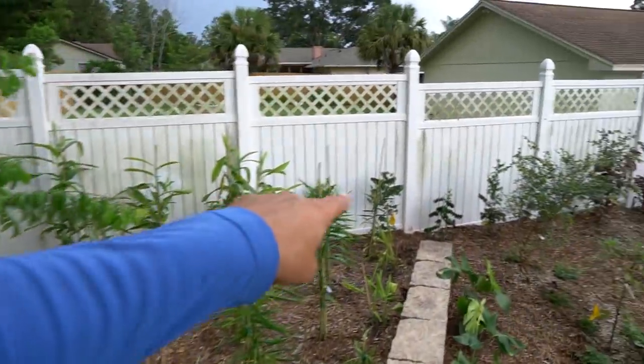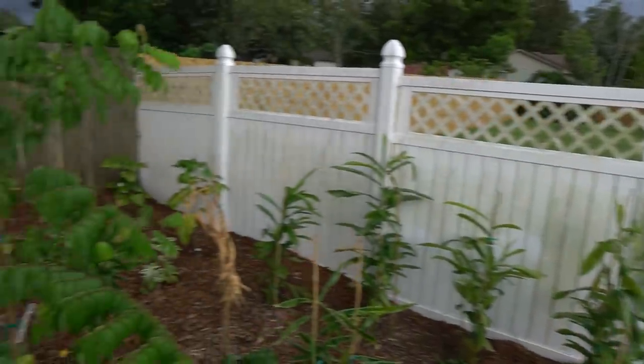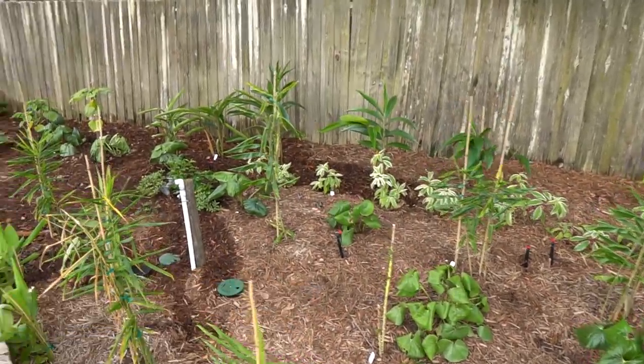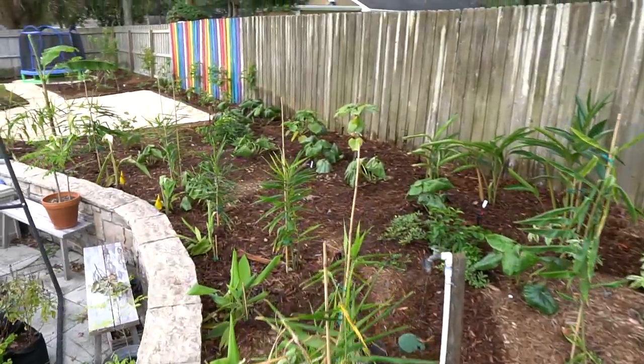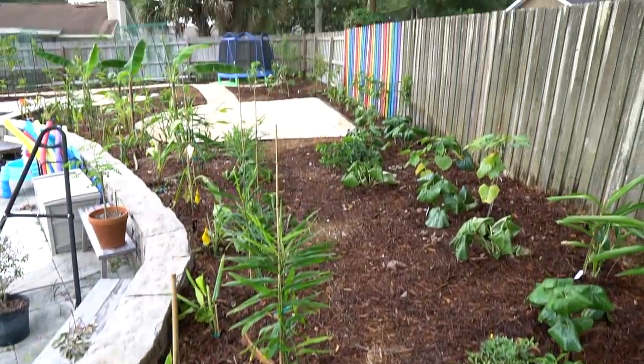You can notice the katuk over here along the fence. There's our second jabuticaba, kind of filling in this space. And a couple of the farfugium or the tractor seat plants look a little bit dry. You can kind of tell. Ooh, we got a dripper. Got a dripper. All right, she's shut off.